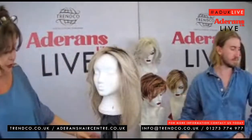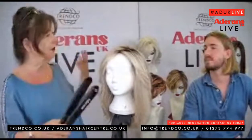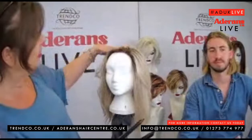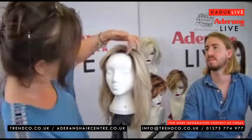So many wigs have to have a fringe, where you've got to have your hair all styled forward, but you might want to take it away from your face because you might want to run your fingers through it.